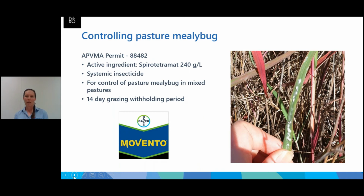So options for controlling mealybug. As has already been mentioned, the APVMA have released an emergency permit. You can see the permit number there on the screen for the use of spirotetramat on pasture mealybugs. This chemical is registered as Movento in Australia. It's a systemic insecticide, so you need to have green leaf on the plant for the insecticide to be taken up by the plant, and then for the mealybugs to come and chew on that plant and ingest the insecticide.